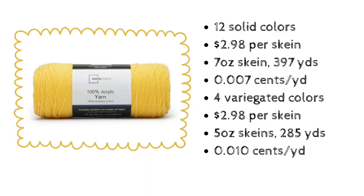Number four. I'm a little disappointed in number 4 because number 4 could be ranked number 1, but they have a very limited color selection. I'm talking about Walmart Mainstays. Their yarn is so soft. It is very nice to work with.